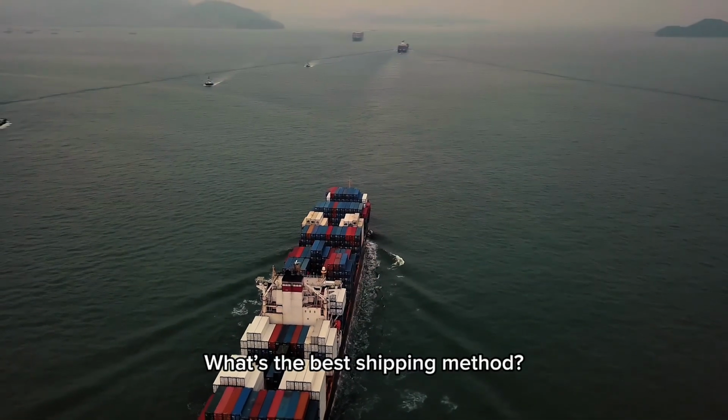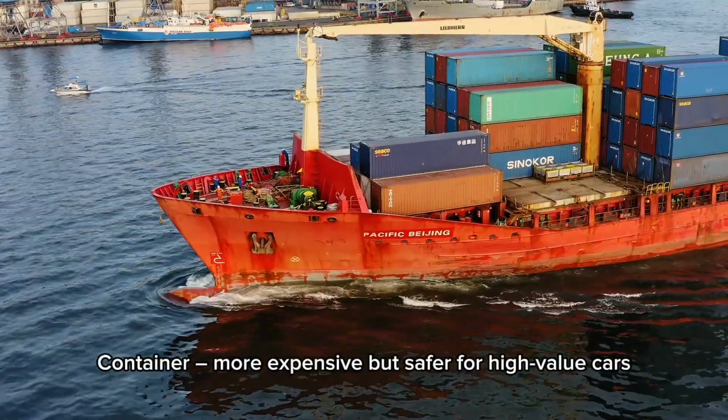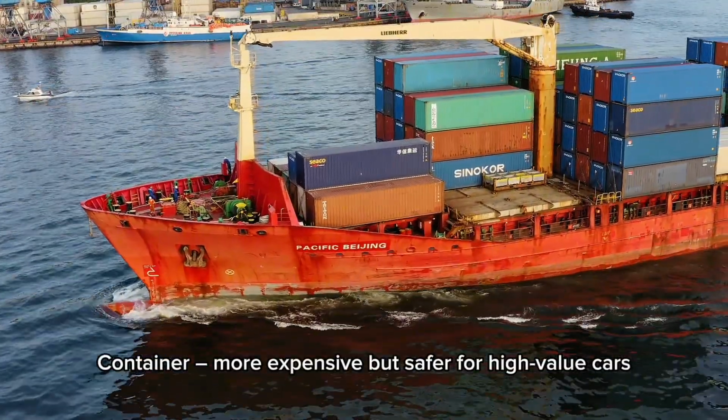What's the best shipping method? Ro-Ro, cheaper, but the car must be operable. Container, more expensive but safer for high-value cars.